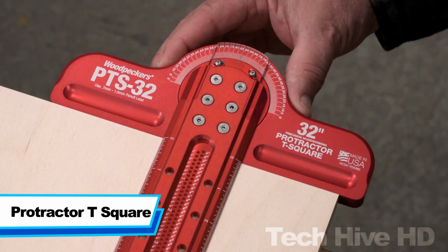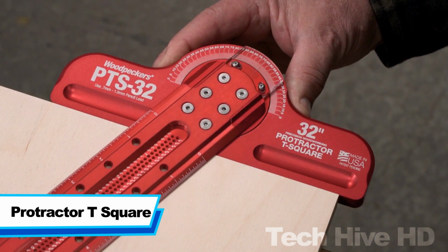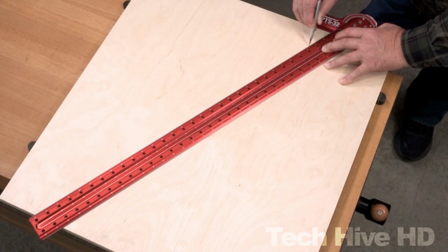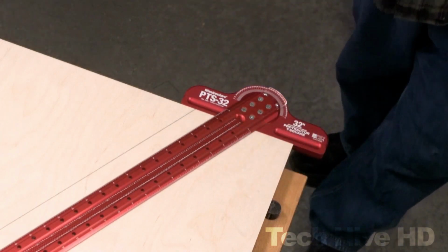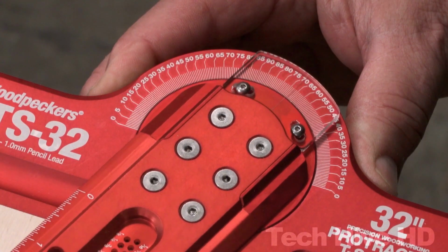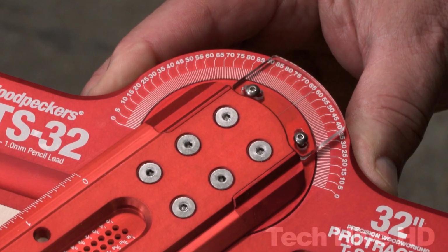Protractor T-square. Protractors and angle measuring devices are numerous for small furniture and construction projects, but for large ones, the Protractor T-square is the best option. The head and the beam of the protractor have been designed using high-grade aluminum. Woodpeckers' mills and experts machine this metal into precise protractor tool components, making it rust-free and durable thanks to the heavy anodization. The components are then joined together using the hex and bolt system so that you can always get the damaged part replaced.